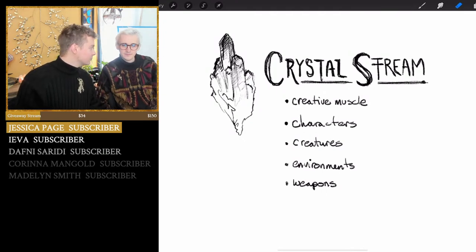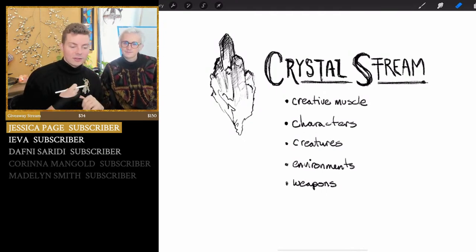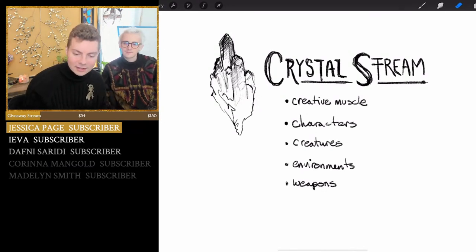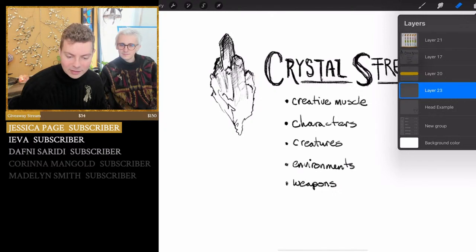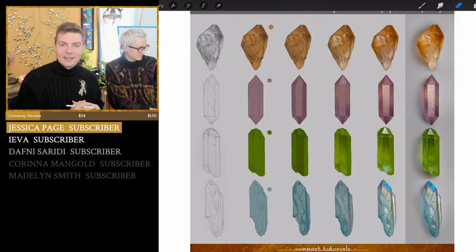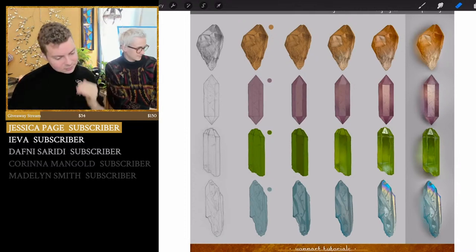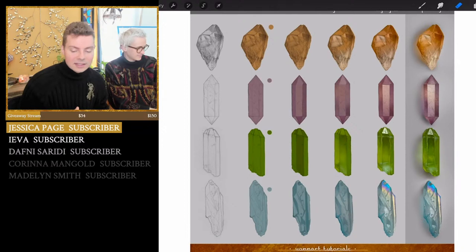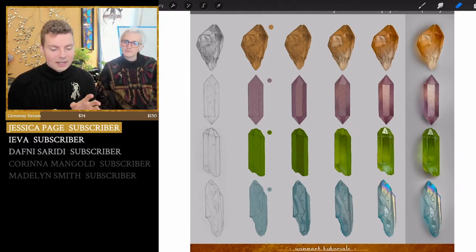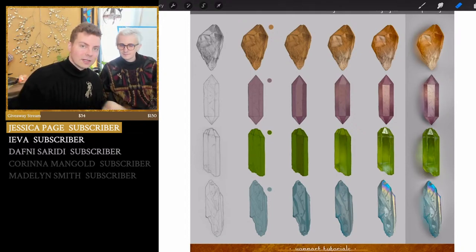The last 2 weeks, we've been learning how to draw crystals with a pencil, and then last week was coloring them. I'll probably post a little step-by-step on the coloring crystals that we did last week on my Instagram later tonight. And this week, we're going to look at how to take all that knowledge we learned on the technical side and push it into our creative side.